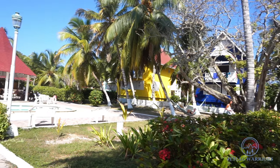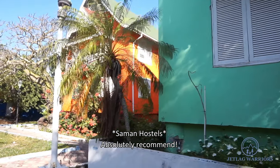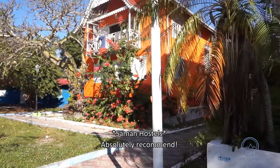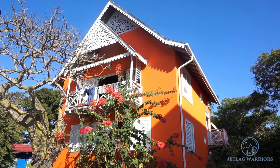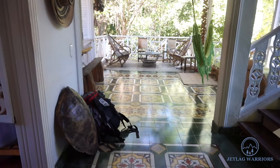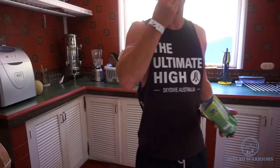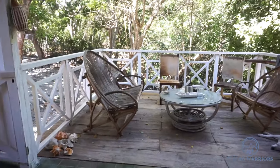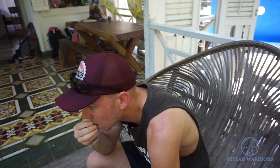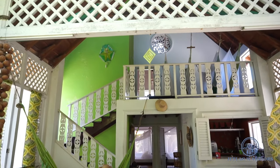We stayed in a place called Saman Hostels, which we can absolutely recommend. It was totally fantastic. It's a whole bunch of different buildings, all painted different colors. So we stayed in the orange one. Within each building, you can get a shared bathroom accommodation or a separate bathroom, or you can sleep in a hammock if you want to go real cheap. And you get to meet a whole bunch of travelers. We met a bunch of friends from there, and then we all go off during the day and explore. It was really great.